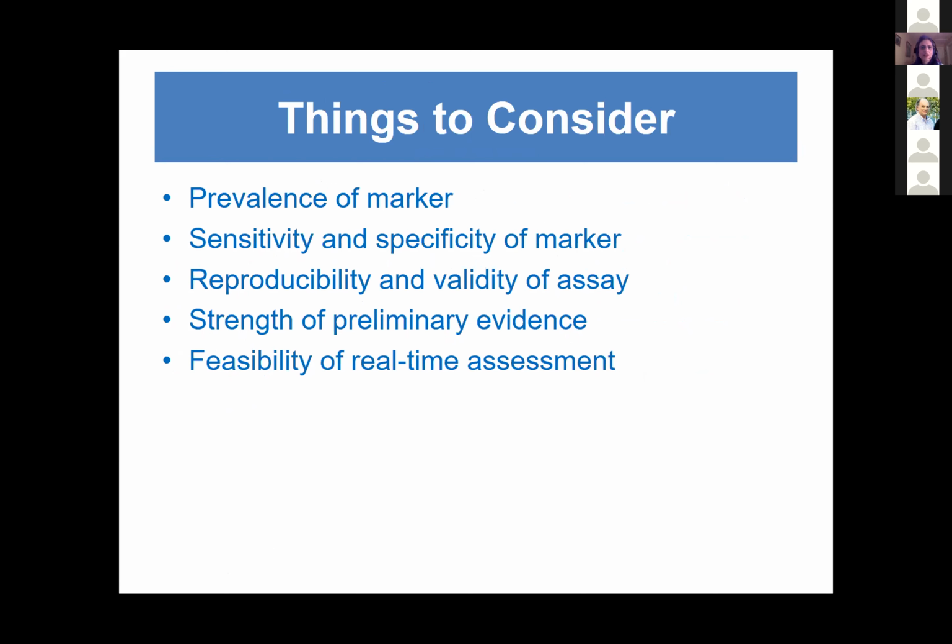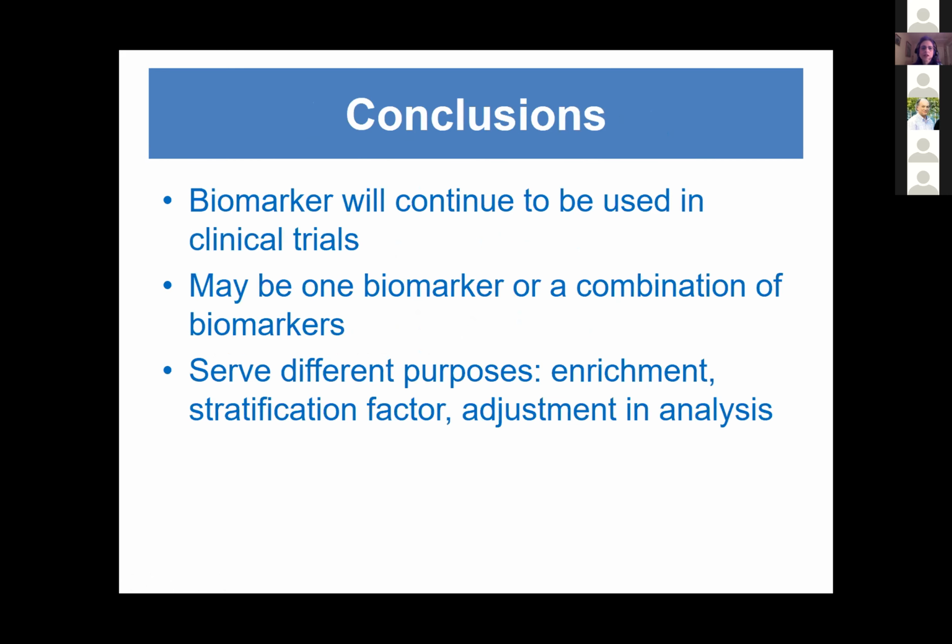Thank you. So I pretty much gave you an overview within this time period, and I made a distinction between the types of biomarker and the level of evidence. But there are other things to consider when we're designing a clinical trial, whether the objective is prevention or therapeutic. These are the prevalence of the marker, the sensitivity and specificity of the marker, how reproducible it is, whether the assay is valid or not, and the feasibility of real-time assessment. If a marker takes several weeks to have the readout from it, it may not be feasible to use in clinical trials. So I think biomarkers will continue to be used in clinical trials.